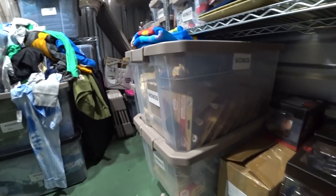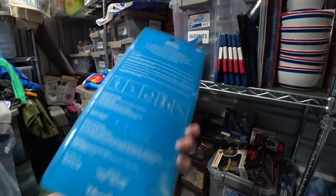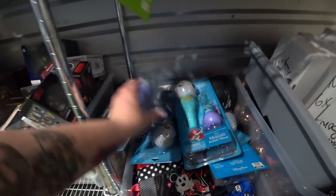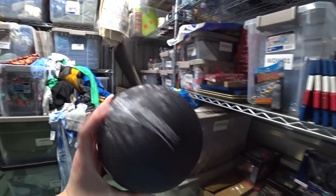We already looked at these things. What else do we have down here? I don't know if we saw these, but they're Little Mermaid bubble wands. I do not know how much they are. How much are these? You remember? If not, we'll have to check. Look, it's a ball. $7.99 for a Mickey Mouse ball.